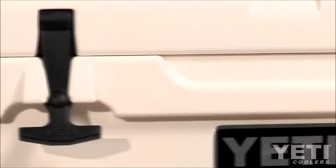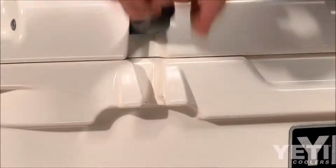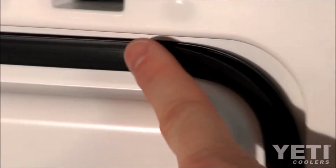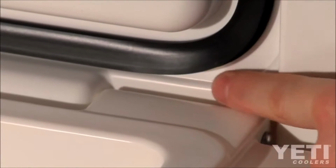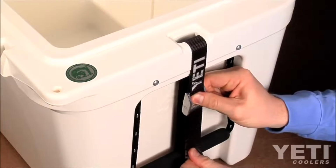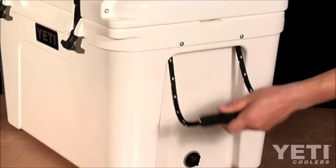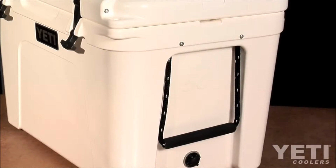The Tundra series features durable rubber T-latches with molded-in latch keepers. They have an integrated full-length self-stopping hinge which will not hyperextend. Unlike ordinary coolers, Yetis feature a full-frame freezer-quality gasket that seals around the entire lid to minimize air exchange. There are built-in tie-down slots for solid mounting that allow access to cooler contents. You can't break the handles on a Tundra. Each has two styles, nylon rope with a textured grip, as well as an integrated handle to make carrying easier.